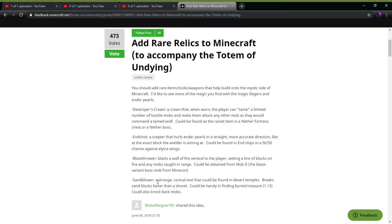Sandblower, a strange mechanical tool that could be found in desert temples, breaks sand blocks faster than a shovel. Could be handy in finding buried treasure in one version. Could also knock back mobs. That seems like a good idea.